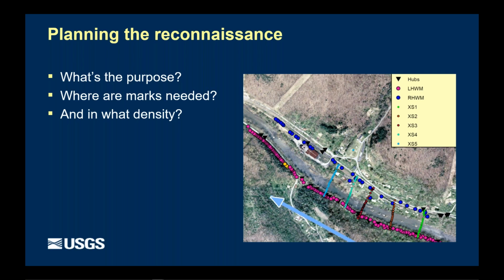So there's a lot of purposes of flood profiles, or of high water marks, and we need to know what we are getting into going in before we start flagging. Where do we need marks, and at what density do we need these marks? And this image here is a good example of this message not being communicated.